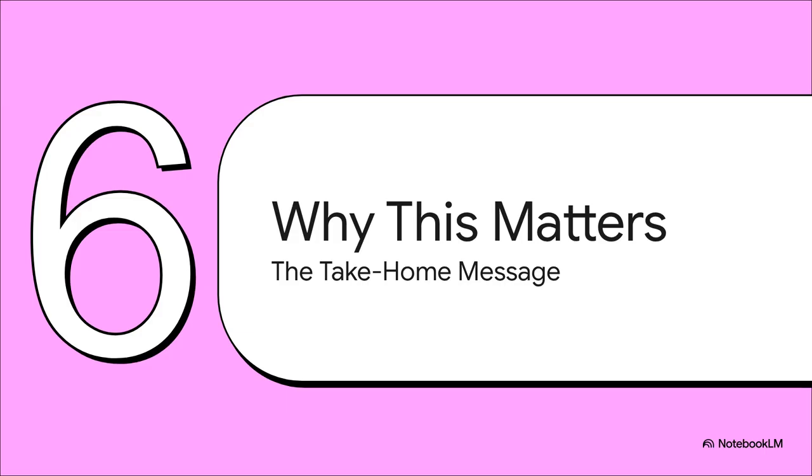So, wow, we've covered a lot of ground here, right? From simple perception all the way to complex utility functions. But why does understanding all this agent framework, why is it so important? What's the real take-home message here?